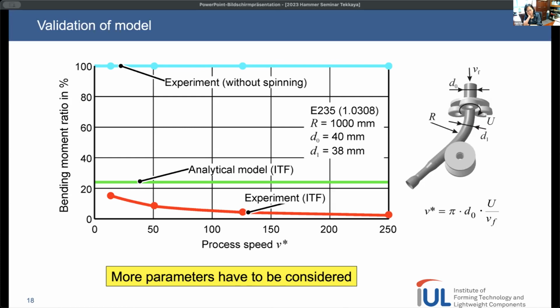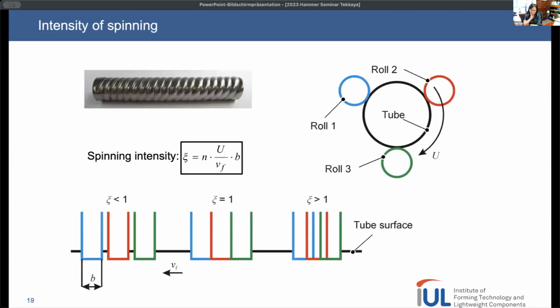The analytical model without spinning matches. I mean, without spinning, the model is nearly 100% fitting. I haven't shown that. I mean, that's some very standard process which is modeled. If you have the right data, then there's nearly 100% coincidence. But that was the problem with spinning. So therefore, is that okay?